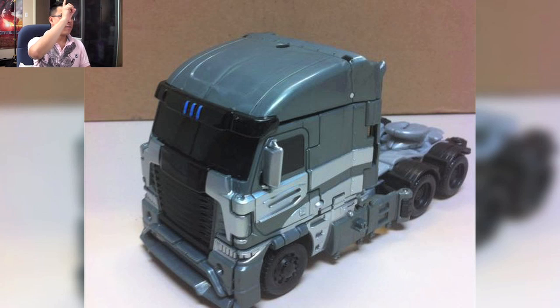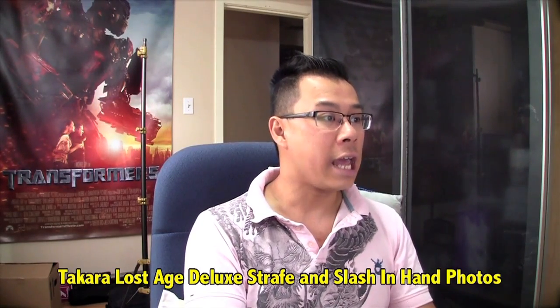I already have this guy. I bought him for 20 bucks. So you just can't say no to that. And if I really want to, I will do some painting on it myself, okay? It's something I've never done before, but you know what? I'll do it if I really want to make him look like the Takara version. Now, the vehicle mode of Galvatron from the Lost Age version and the Hasbro version is identical, so there's no differences there. Now, let's take a look at the 2 Dinobots, Dinobot Slash and Strafe. And from what I can tell, it looks like there's only 2 differences.